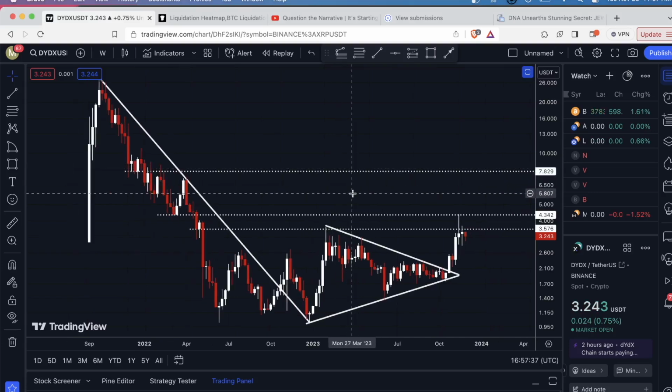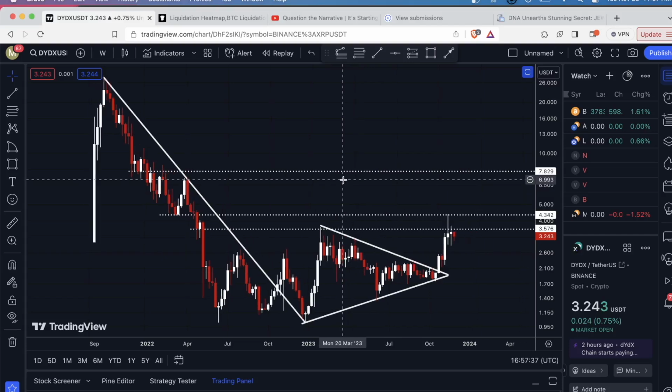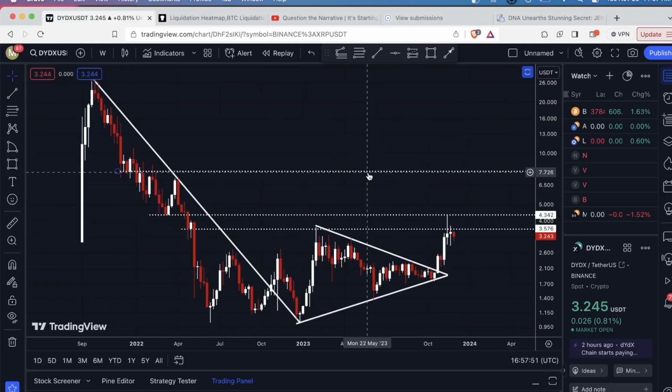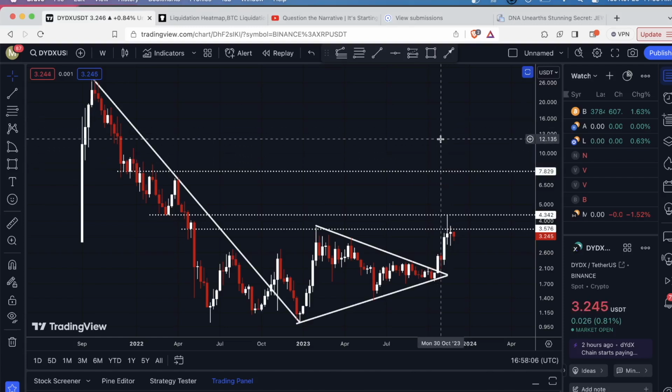conservative price target. However, you always need to be cautious when you're shorting counter trend or just when you're entering positions that are counter to the trend in general. Okay, so those are your near to mid-term price targets. Obviously, if the price works its way up here, I'll do new videos and give you updated targets.